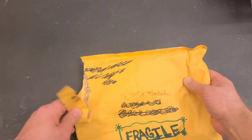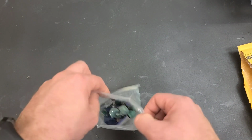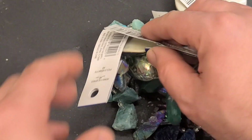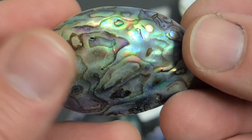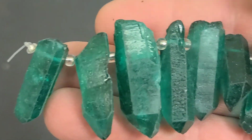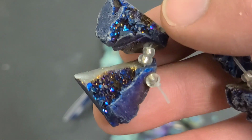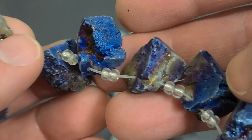Lisa Graybaby donated this package here. And let's see. Ooh. It's a lot of fun stuff in here. Oh man. These beautiful abalone seashells, I love them. And they have this mother of pearl on the back. These forest green quartz crystals. And these really cool pieces of geode, all sparkly and amazing.